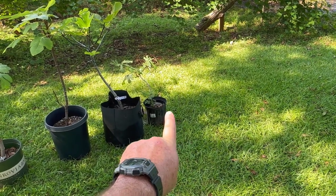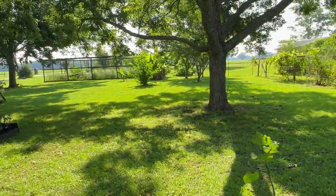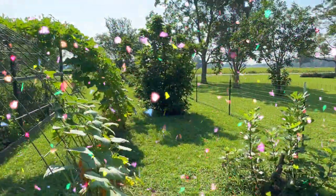We're going to take that one back, and we're going to trade it for another variety. All right, let's get to the front orchard and give you an update on those figs up there.